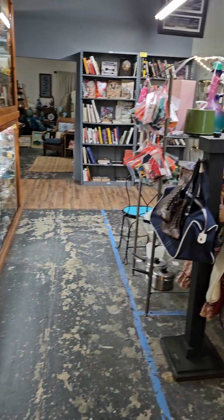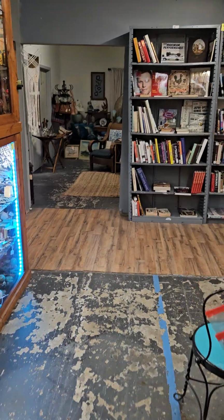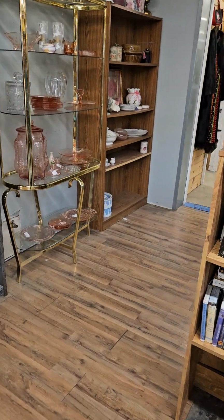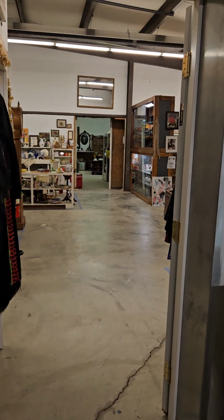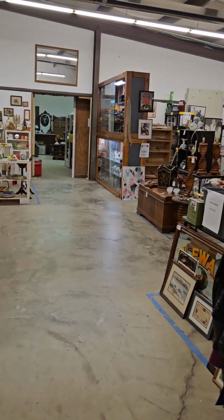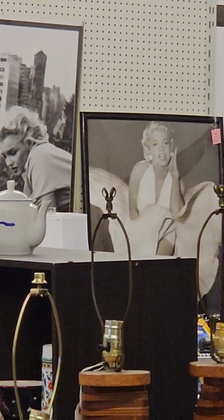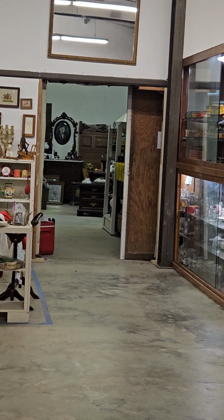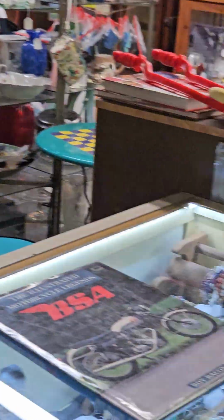But yeah, there's like a lot of rooms for you guys to check out. You know? Like I said, I'm not going to show you guys everything, because you guys need to come down here and check this antique store out. But there's some more rooms in there to check out. There's Marilyn Monroe. There she is. And then there's a room in there for you guys. And I think there's another room that goes back in there too. So yeah, it's a pretty good size antique store.